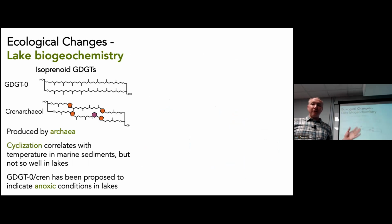The third ecological proxy based on organic biomarkers has to do with GDGTs. Has anybody heard of a GDGT before? Our professor. GDGTs are a really important paleoclimate proxy.